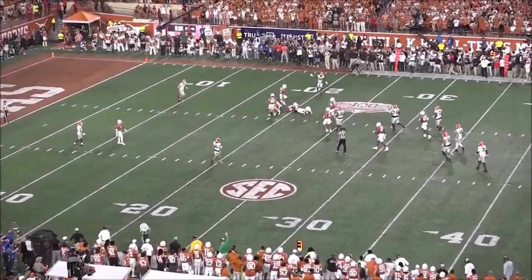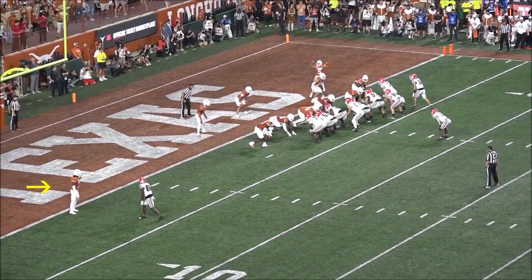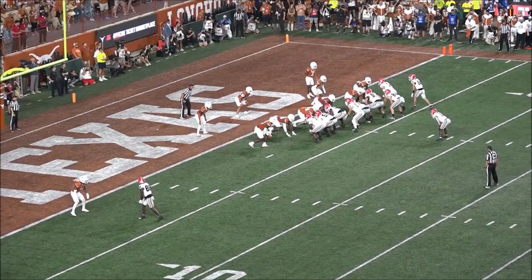And luckily Georgia did not see that play. He would have made a play on the football there, but that's a great, smart, instinctual play for him. It doesn't show up on the stat sheet, but you look at the high-level football IQ, that's what we're talking about.